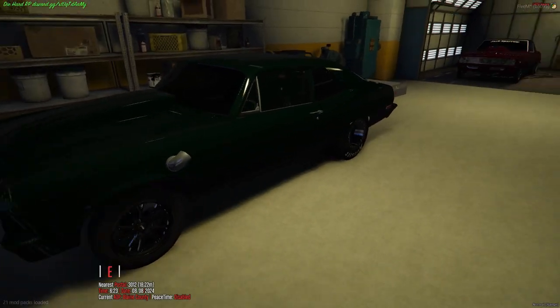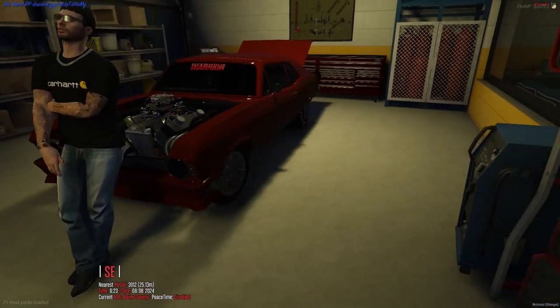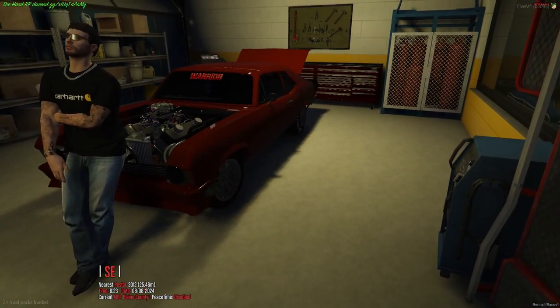This is based off of a real car. It's a little small block. Cute little small block. Same. Right here we got Warrior, which I let Colt drive. I'm still the owner of it.